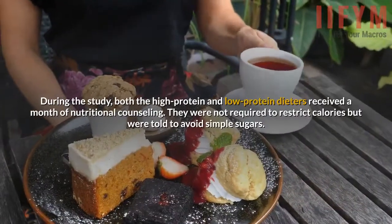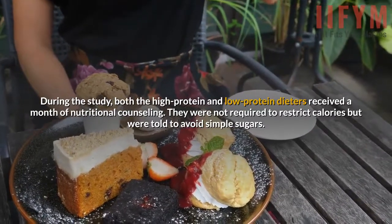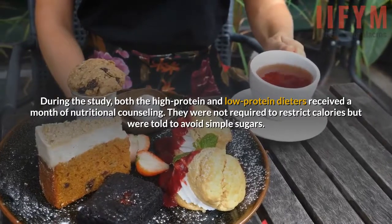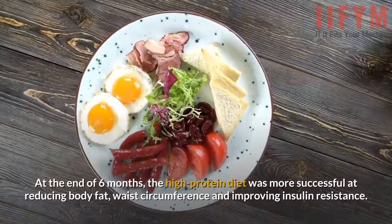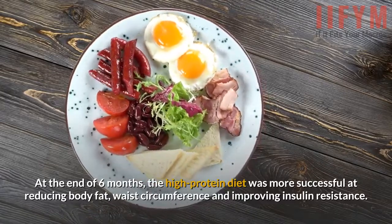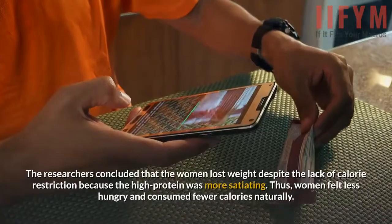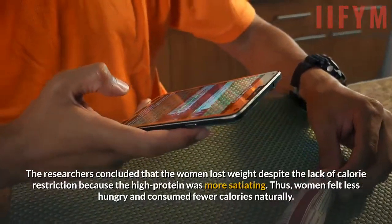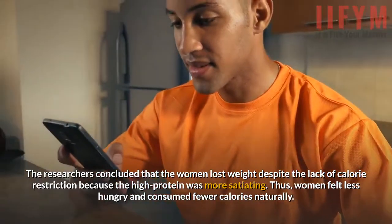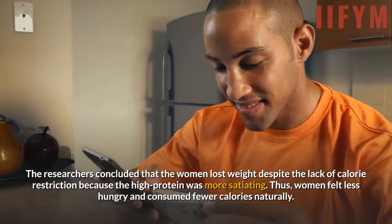During the study, both the high-protein and low-protein dieters received a month of nutritional counseling. They were not required to restrict calories but were told to avoid simple sugars. At the end of 6 months, the high-protein diet was more successful at reducing body fat, waist circumference, and improving insulin resistance. The researchers concluded that the women lost weight despite the lack of calorie restriction because the high protein was more satiating. Thus, women felt less hungry and consumed fewer calories naturally.